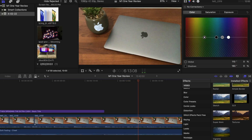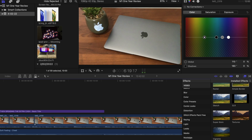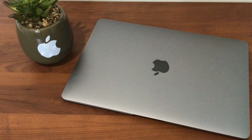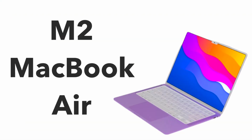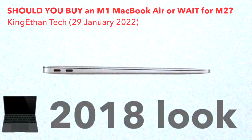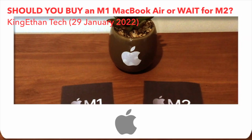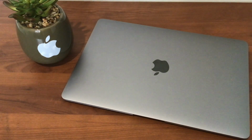I only edit once a week and it's a 1080p video with not much graphically intense stuff, so it doesn't make sense for me to get it either. And this finally brings us to the last contender, the upcoming redesigned M2 MacBook Air. I've already done a video on the M2 MacBook Air and whether it's worth waiting for, so if you check out the description below or the card in the top right corner, you'll find it. So I'm not going to go into too much detail with this contender.